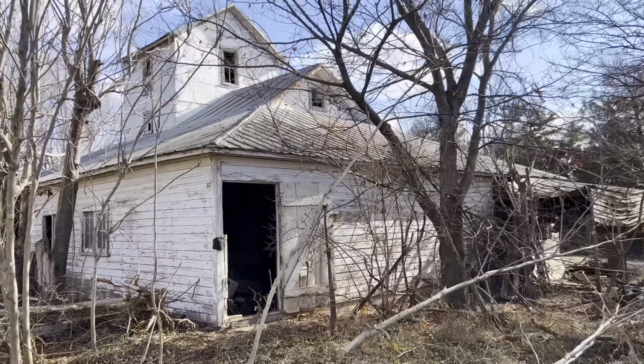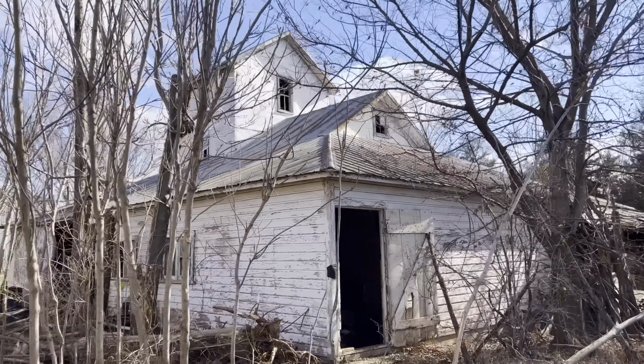Maybe if I had somebody out here with me, I would go down there, but by myself, if I was to fall and break something, I was down there by myself, and it could be a very bad situation. So not today. Fascinating old building. Lots of fascinating history here.